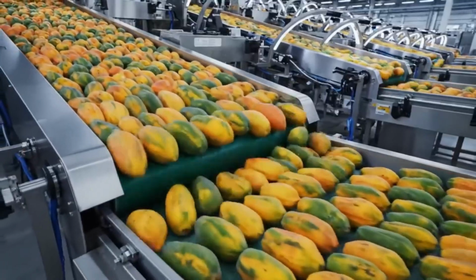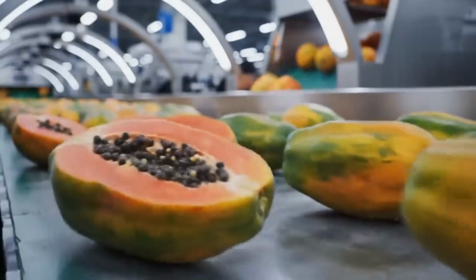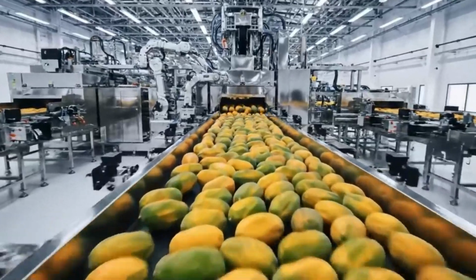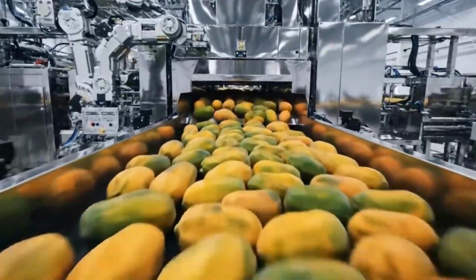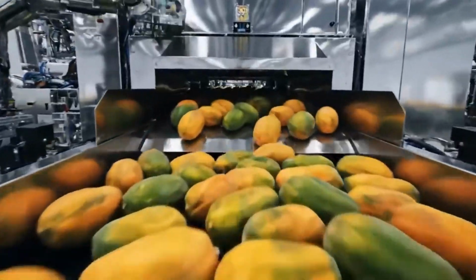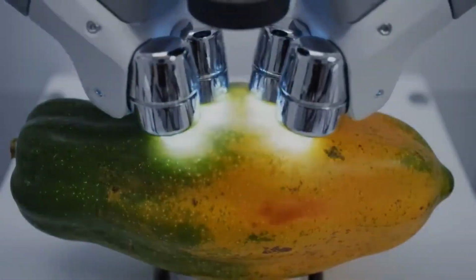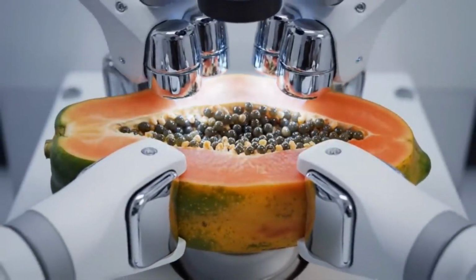Each precisely sorted papaya moves closer to becoming delicious canned fruit or refreshing smoothies. Welcome to the heart of automation, where colossal machines transform raw papayas with precision. State-of-the-art sensors guide each papaya through an intricate ballet of preparation.